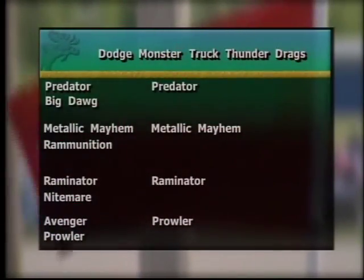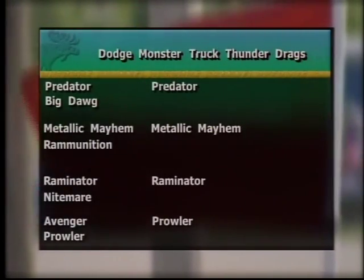We will have Predator coming up against Metallic Mayhem. Raminator will face the Prowler.